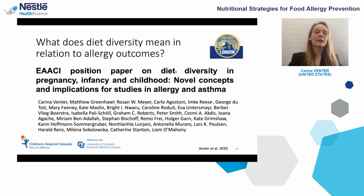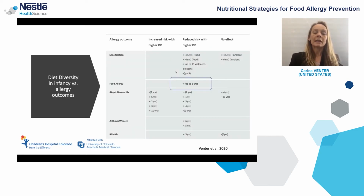So in terms of diet diversity, the European Academy of Allergy, Asthma and Clinical Immunology brought a task force together, led by myself and Professor Liam O'Mahony, to define what diet diversity means in relation to allergy outcomes. We performed a systematic search of the literature, and we were able to find at the time only 1 study looking at diet diversity in infancy versus allergy outcomes in later childhood. And this was the paper by Caroline Rudet, where they found that as diet diversity in infancy increased, the likelihood of developing food allergy in later childhood came down.